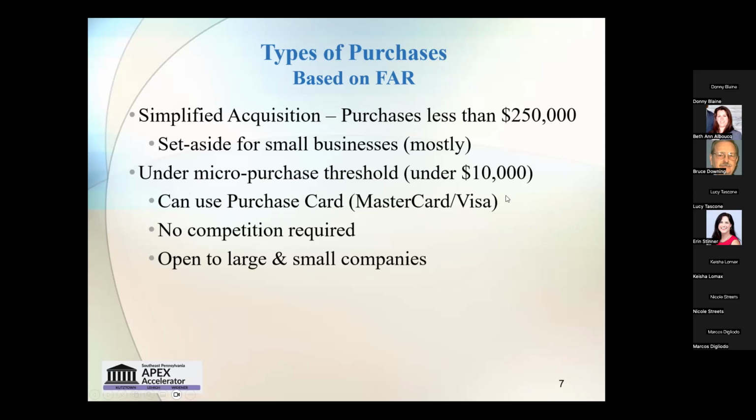And quite a few of our clients have these relationships where they have a purchase card. Again, it's called a merchant account with your bank to be able to take MasterCard and Visa. Now, the thing is that no competition is really required. In other words, they can choose anybody they want to give that business to, and it's open to large and small companies. So one of the biggest challenges is to be able to find people who typical purchasing is done with these credit cards.